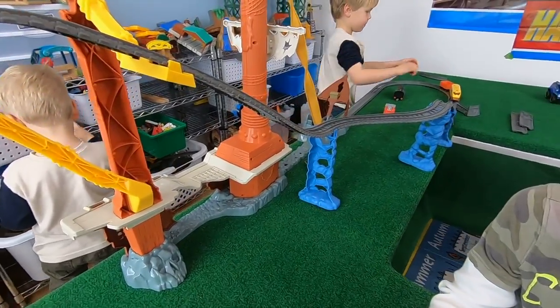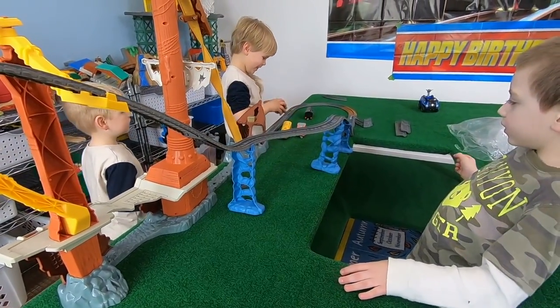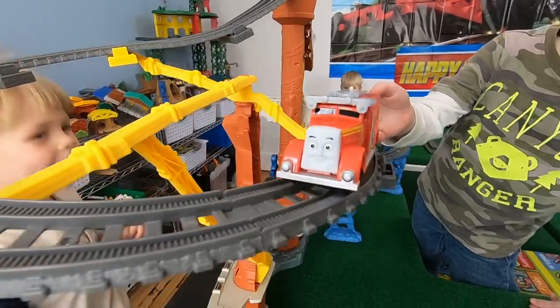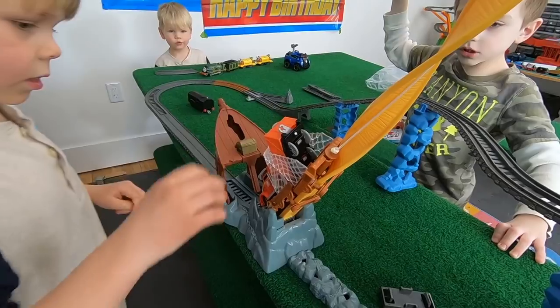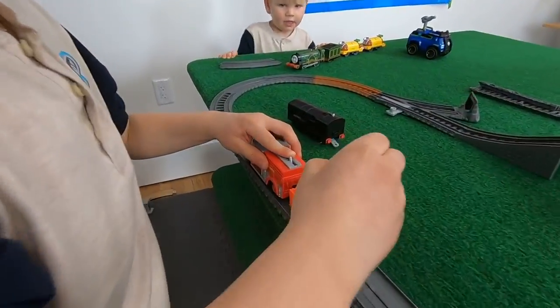Okay, who's next? I do not know. Flynn! How about Flynn then? Because it's so cool. Hey, look, I hit him. Cute! Got it out. But he got the treasure. Oh, he got the treasure.